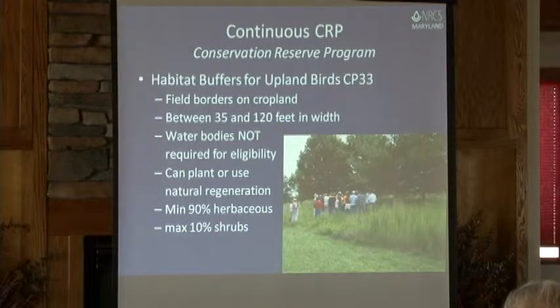I wasn't here for Bob's talk, but I suspect he probably talked about how sometimes natural regeneration might be the best way to get good quail habitat. And this particular practice allows you to do that. In fact, Bob helped a lot with the technical requirements for this practice.